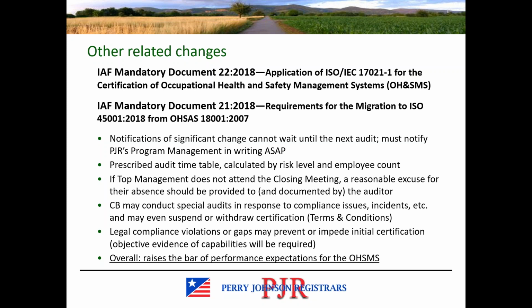Legal compliance violations or gaps may also prevent or impede initial certification. So if you're pursuing certification for the first time and such violations come to light, that may impede the certification process. We'll be looking for objective evidence of the organization's capability to overcome those gaps and prevent future violations of that nature.